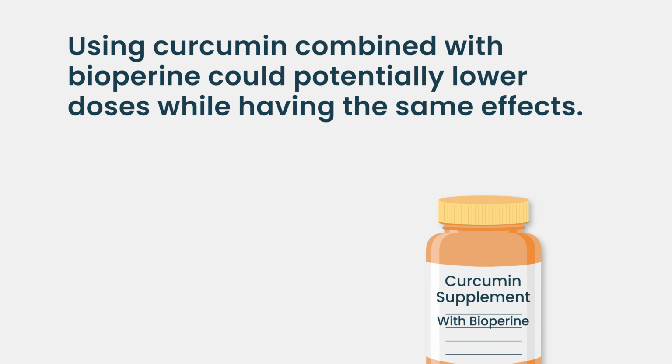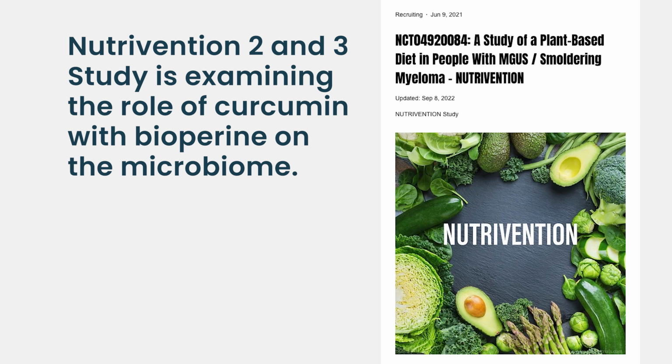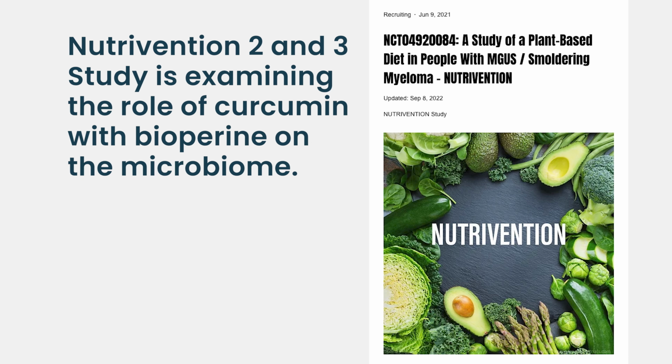And so with that combination, we could potentially be using lower doses, have fewer pills to swallow, but maybe get the same effects. We in our study are looking at this combination of curcumin C3 complex with bioperine in the Nutrivention 3 study and also the Nutrivention 2 study. So we will again have a very comprehensive understanding of its effects on inflammation, microbiome, and maybe disease as well.